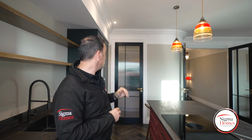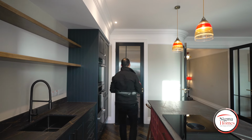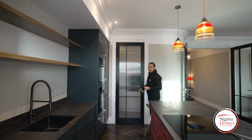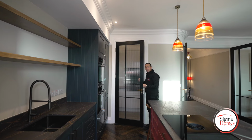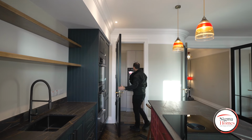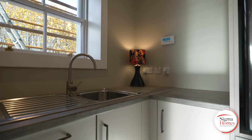Behind me is the door that leads straight into the utility room. It's tall, it's custom, and I really love the sharp lines that run through it. But what I love most is its glass. This is what we call a reeded glass. It looks really, really cool, but it's also practical. It allows the light to spill in, but also gives you privacy from the inside. Just one step off the kitchen, in this room we've got everything we need and even more.